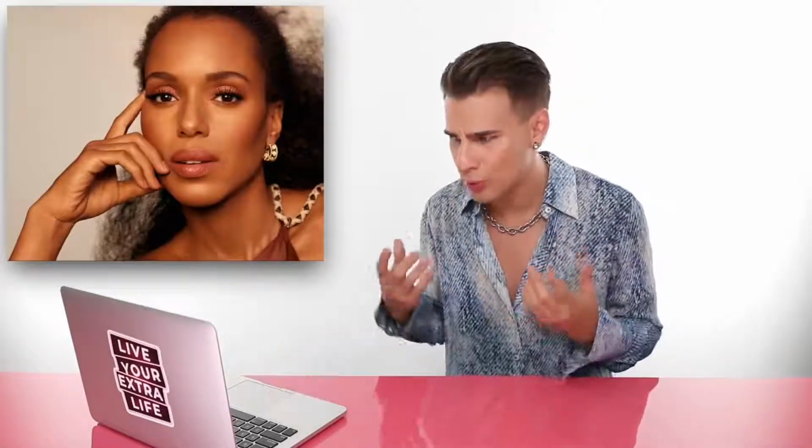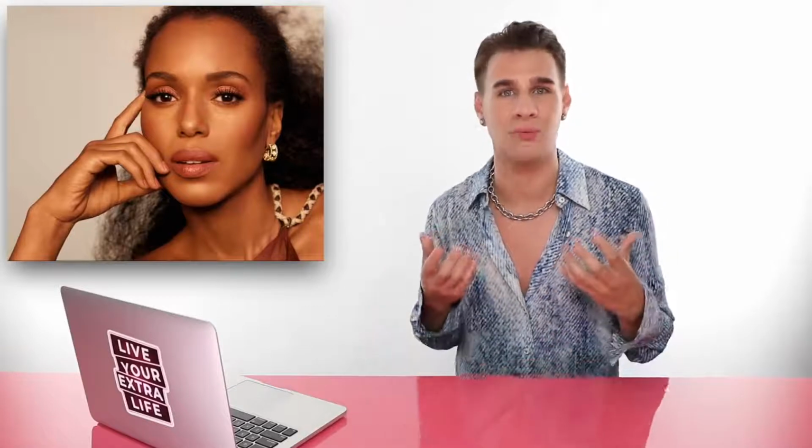So sometimes Kerry rocks the dark brown hair. I don't see a whole lot of warmth behind her skin. I do see slight tints of pink. And then you see her rocking this super warm look sometimes. This golden hair, she has this golden brown, and you see a lot of warmth coming through her skin.